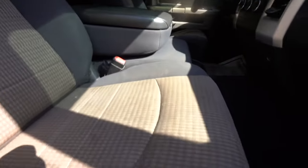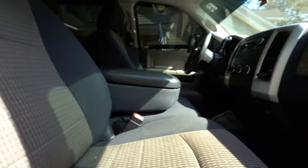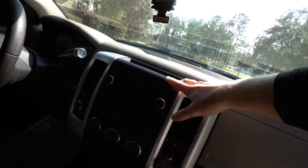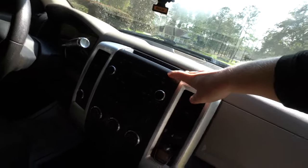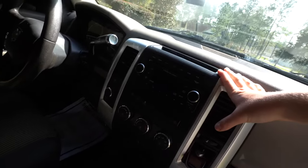So yeah, these are the seats. This is what they look like. They're a little dirty right now, but we're gonna get this thing cleaned up. This whole truck needs to be clean, so we're gonna do that. So yeah, there's the carpet. And got the stock dash in it. I'm probably gonna take out this radio, because this radio is a little funky. Sometimes it turns on, sometimes it doesn't. So I'll probably take this radio out and replace it.